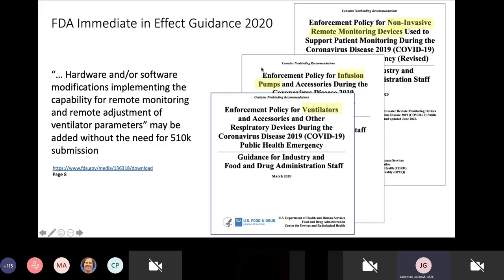Now, a number of things happened after the declaration of the public health emergency, and a very important series of activities were put in place by the FDA. The FDA released guidance documents. Guidance is something that is routinely released by the FDA, but these were guidance called immediate in effect guidance that become active without public review so that they could be implemented immediately. And 3 of these are particularly important.